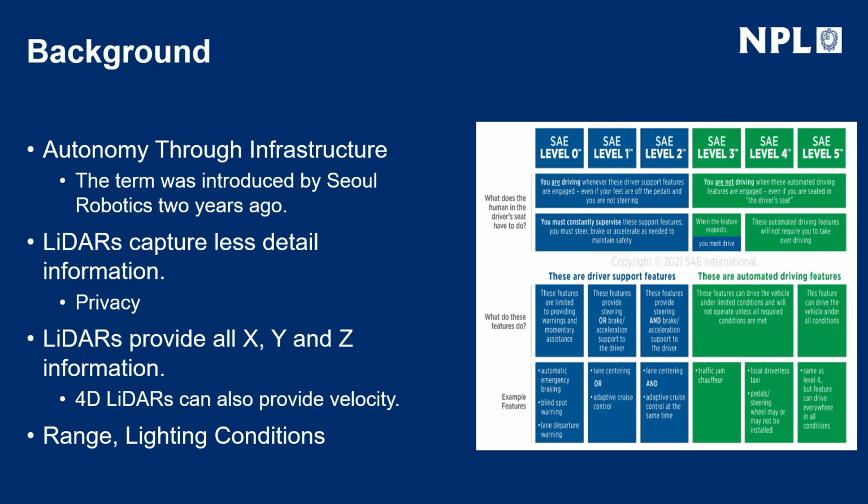You might have seen this graph before, the right-hand side one. Under SAE's definition, to reach a higher level of autonomy, a vehicle must communicate with the infrastructure. It's due to a very fundamental limitation. Let's say your car is about to turn right; it's very unlikely you can know what happens after the corner. So the concept of autonomy through infrastructure comes in.